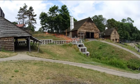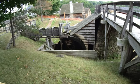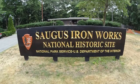The Saugus Ironworks has since been reconstructed and is open to the public for educational tours as a National Historic Site. The site consists of the blast furnace, forge, rolling mill, shear, slitter, and a quarter-ton drop hammer. There is also a functional blacksmith shop where nails can be seen produced around the hour. This experience can make for a great afternoon excursion.